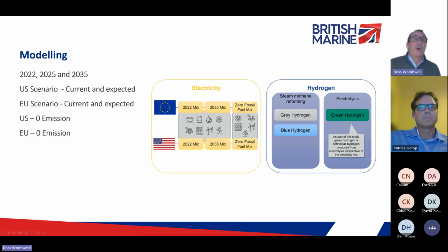And the modelling really was based upon, as I mentioned, that transition of energy moving forward. Where are we today? So today, it was last year when this was started, 2022 mix, different mixes of energy creation to create hydrogen, create electricity that add towards the total, and what that will look like in the future. What does the 2035 mix look like? But what was also carried out by the study was the zero fossil fuel mix. What are the numbers if we purely have zero emission energy provided?